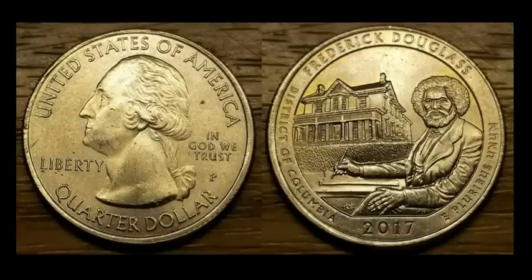Check out those National Park quarters. Even the most subtle of details will actually earn you a few bucks in the process. What we have here is a 2017 Philadelphia Frederick Douglass District of Columbia National Park quarter. Now, this one right here, if you took a second, go ahead and pause the actual feed for this video and just take a look and make a determination of what you guys see that might actually be worth holding on to. Probably 99.9% of you will not see anything specific or noteworthy that's worth keeping this coin out of circulation.